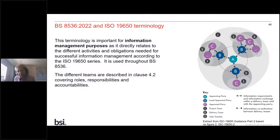So if we were to look at this diagram and to think about a typical construction project, then we might have a delivery team that is our delivery of architectural services. We might have our delivery team that's delivery of engineering services, our delivery team that's delivery of construction through the contractor. And we could have delivery teams that are through the delivery of cost management services, project management services, and so on. So the parties are termed as party A, who is our client, would be an appointing party, sorry. And every party that they appoint directly is referred to as a lead appointed party.